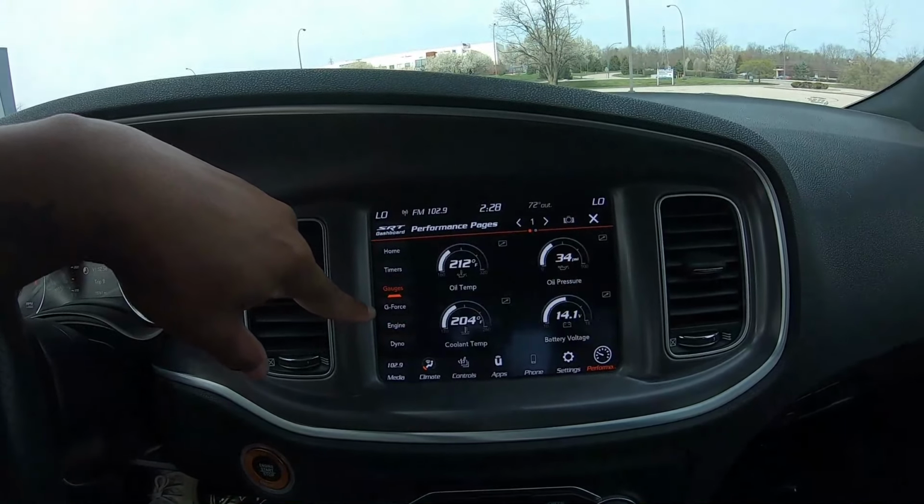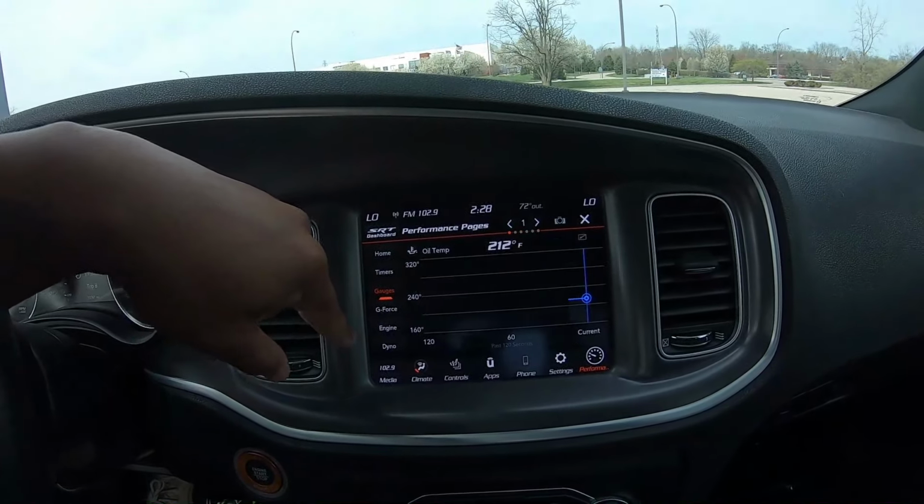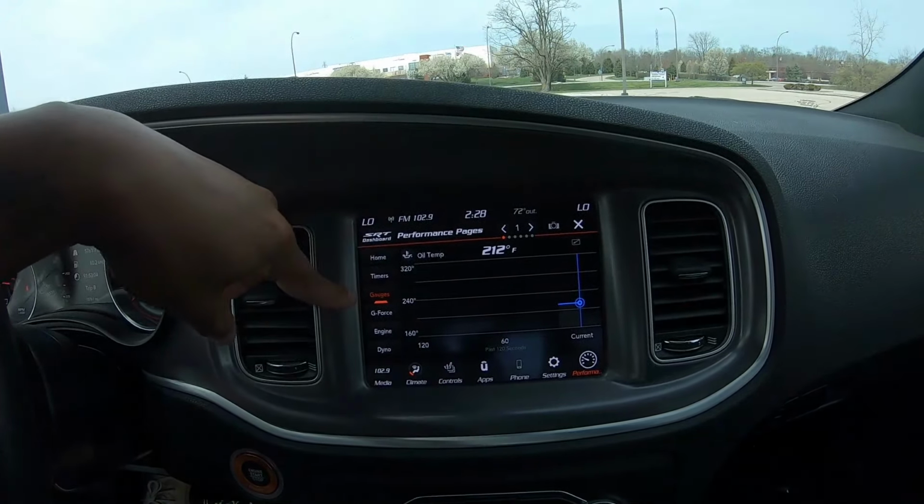So in your performance pages, there's a lot of information in here whenever this decides to load. So here you can see your oil pressure, which is pretty nice. You can see how much torque you're making, how much horsepower you're making. Go into gauges. You can get a nice little display with all of those things, which if you click on one, it'll make it a little bit larger. So you can kind of map that out a little bit.